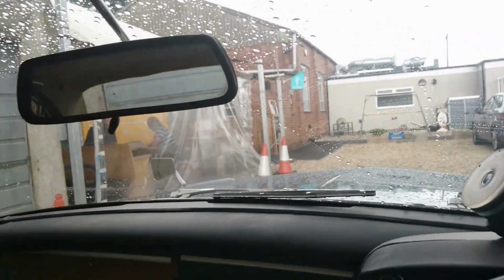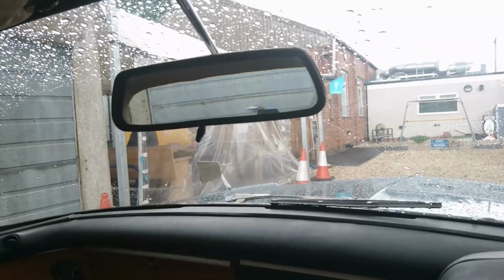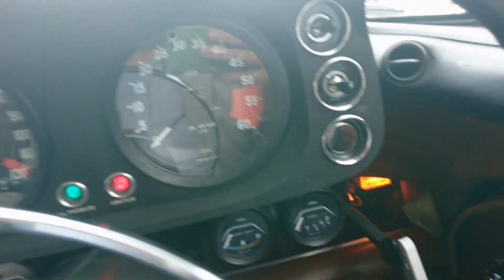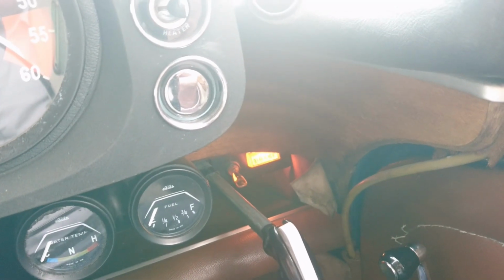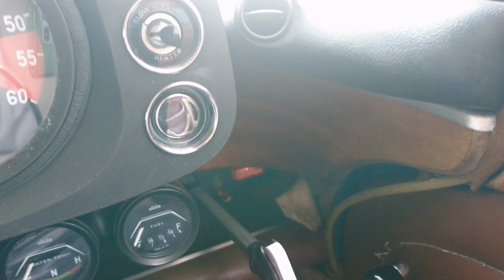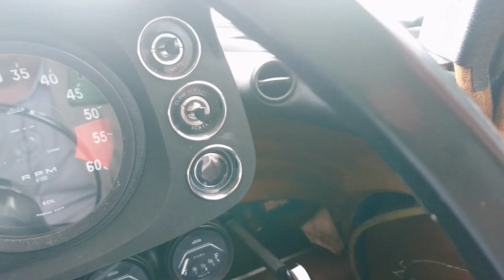Compared with something like a Rover P4, this is actually a relatively large rear view mirror. Like the whole car is really, really big. And there's the little brake light. There you go. That means my handbrake's on. So if I turn the ignition off, you can see that goes out.